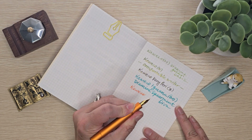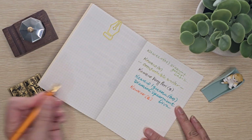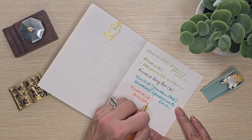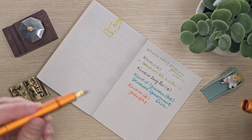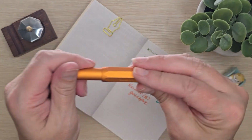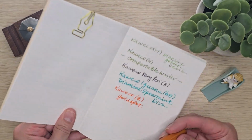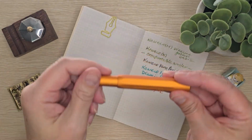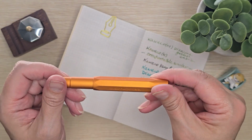So this is a broad, and I have absolutely no idea what ink is in this. Gosh, I don't know. It's most likely a Diamine. I think the majority of our orange inks are Diamine inks, so that would be my guess. And it doesn't look like it has any shimmer in it, so who knows? But it's such a versatile orange. I think so many oranges could go in here, sparkle or shimmer or not shimmer.